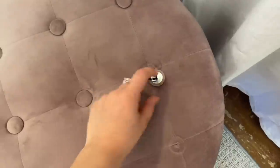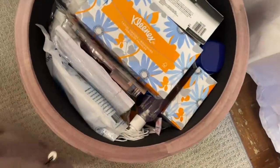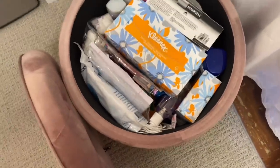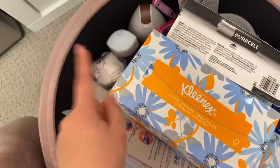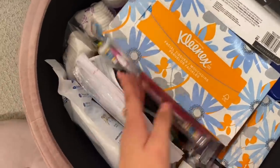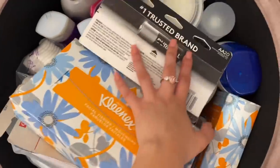Just because, as y'all can see, the buttons are coming off already. This one already came off. Literally not the best, $100 for ottomans, and it was $100 for only one of them. In this ottoman, we have a lot of extra things. Extra tissues, extra shampoo, extra body wash, extra pads, extra masks, extra paper. Literally anything you can think of, we have extras of.